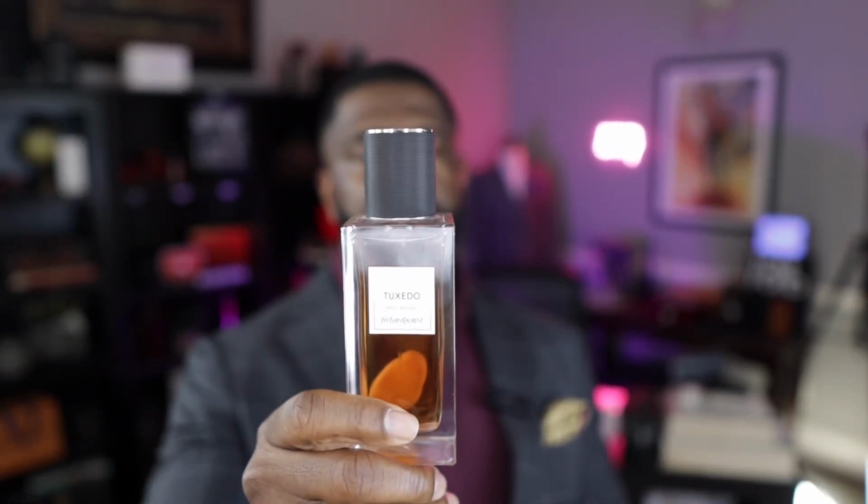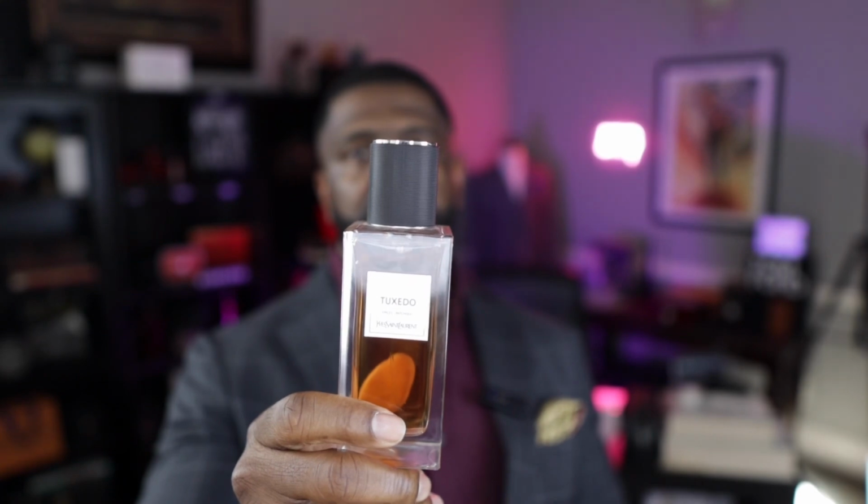So if you're a person that loves the note of patchouli, this is one that you must, and I repeat, must experience and get your nose on. Love this stuff. This is why it's in the number 1 spot from this particular collection, in my humble opinion. You guys all know this one. This is called Tuxedo.